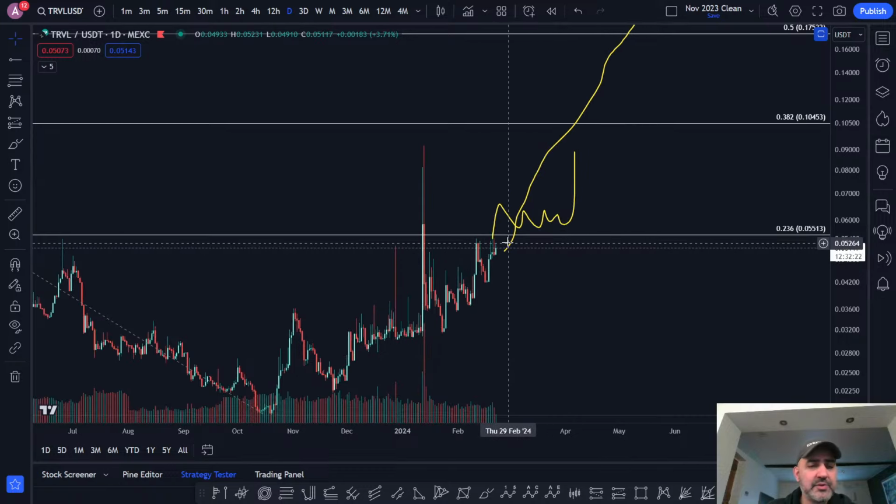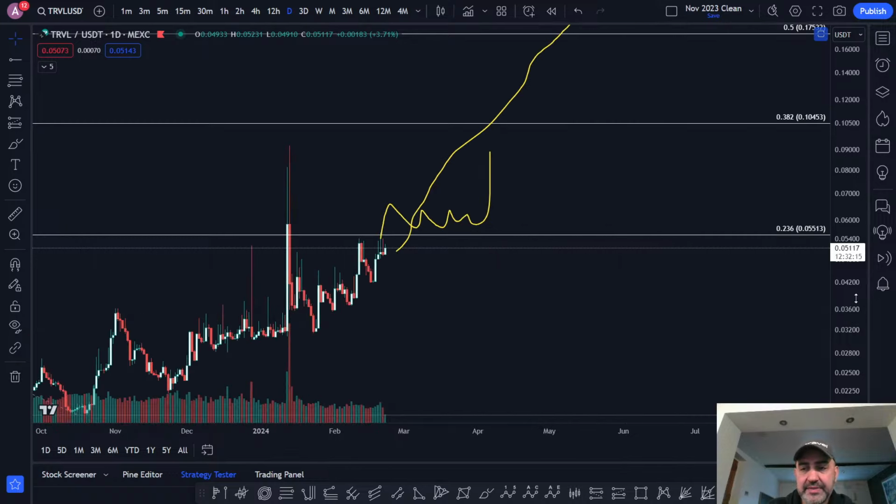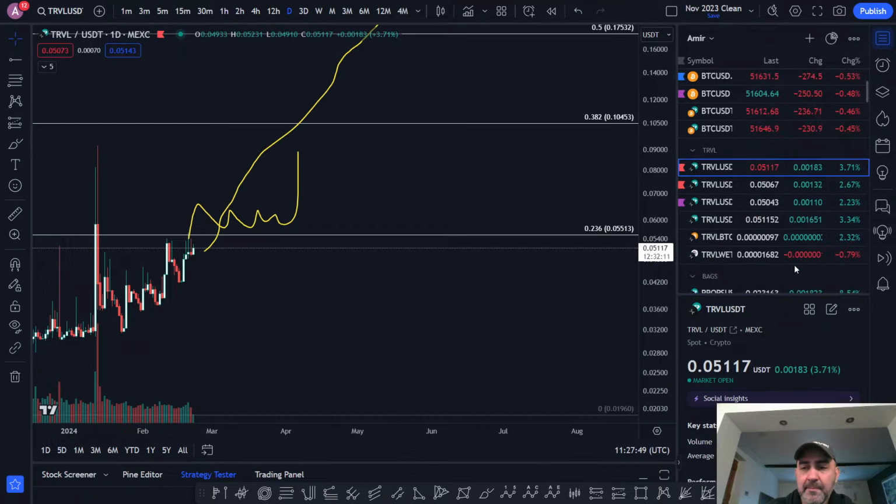Eventually the sellers will exhaust at these levels, and then the price will just go up. Yeah, eventually. And this is what's happening now. You see right now the price is at 5.1 cents on Mexc. On Gate it's at 5.06. On KuCoin it's at 5.04. On Bybit it's at 5.11.